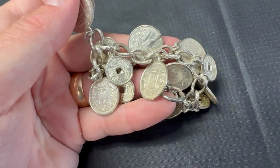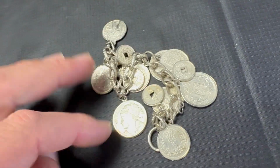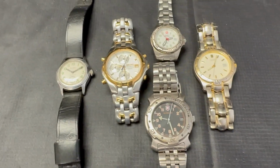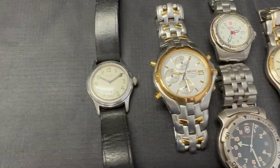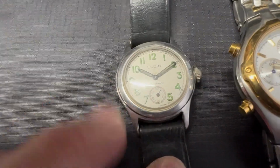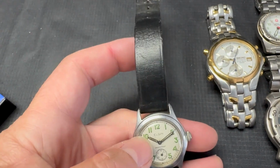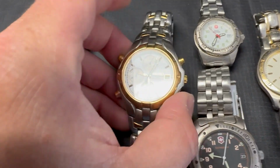Sometimes you find things in lots where there is the genuine article, and then other times things like this where it's either not marked or marked incorrectly. I have a decent little lot here of watches that I'm fixing to sell. Right here you've got a vintage Elgin wristwatch where the band has been put on the opposite way from how it normally is put on.